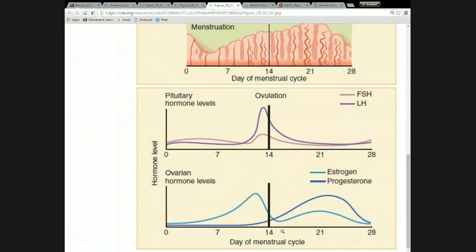But then immediately the next pill that's taken after that last non-hormone pill, the levels go back up to the post-ovulatory level, which tricks the body into thinking that ovulation's already taken place, and so follicles don't develop and ovulation doesn't take place. So that's how it's an effective birth control measure.